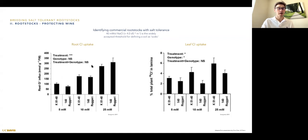Anyways, if we look at the root chloride uptake of the bad performer K5140 and the good performer 140RU, we notice that neither one of them is very significant. In fact, they kind of go back and forth in which one is taking up more chloride into their roots. But if we look at the chloride concentration in the leaves, we notice there's a consistent difference: 140RU, the good excluder, is taking up less chloride into their leaves.